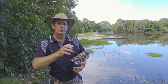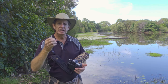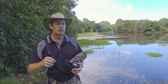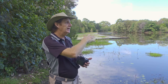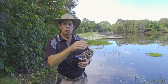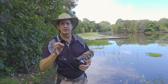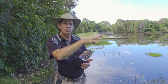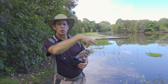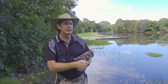At 6 o'clock when I got here, there was quite a few egrets around. Little egrets, intermediate egrets, great egrets. And I got a couple of really nice shots, but then they sort of moved away as it got brighter. And I went for a walk around, walking close to the lagoon, and I disturbed a striated heron. Now, it's not the best shot because it was in the shade, but I was still very happy to get it.